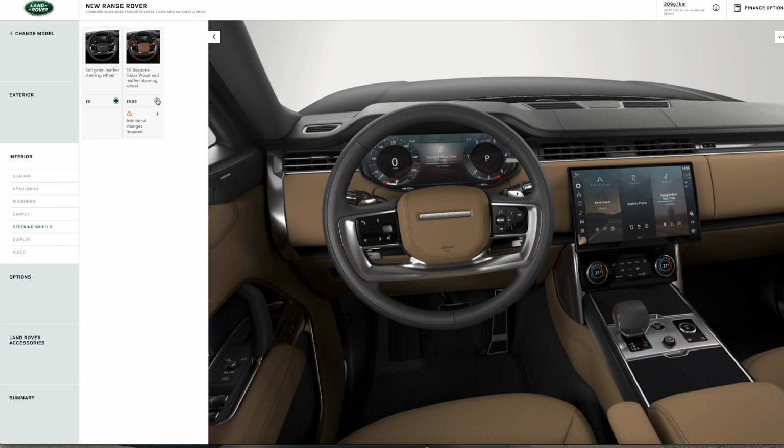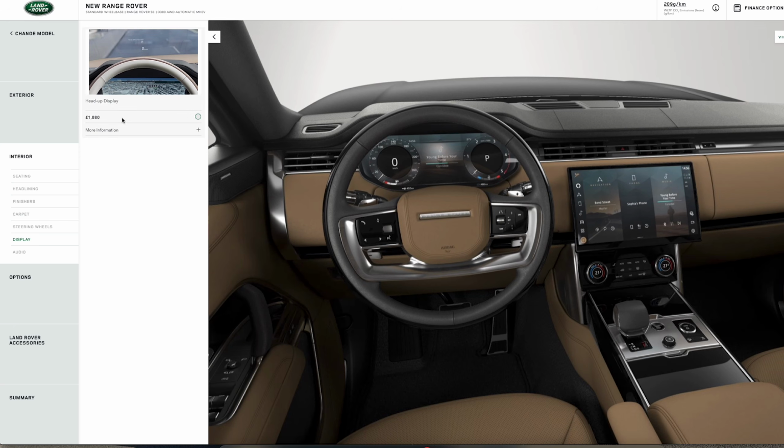Steering wheel, so a soft grain leather steering wheel at the moment for £500. We can get the bespoke gloss wood steering wheel. So you just get this gloss ring around the outside that I think came off the Velar originally. It was one of the first things that was launched on that car. It actually looks pretty good and does differentiate the interior. So let's leave that on for this spec we're doing.